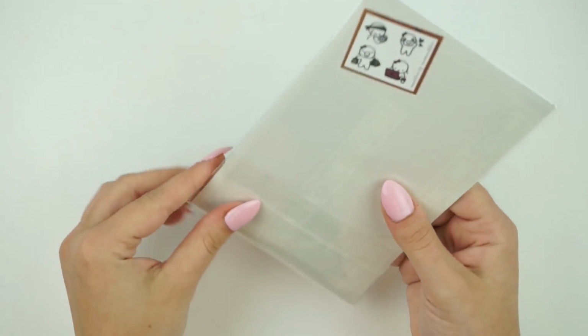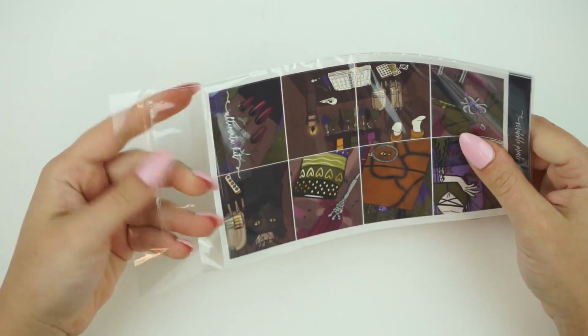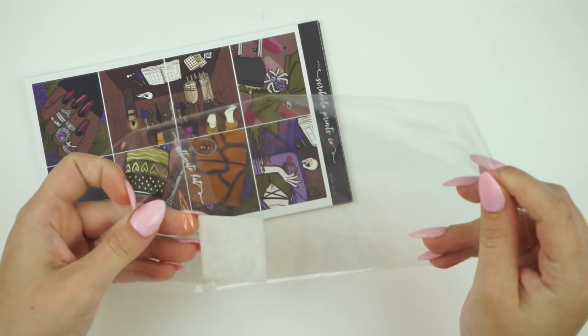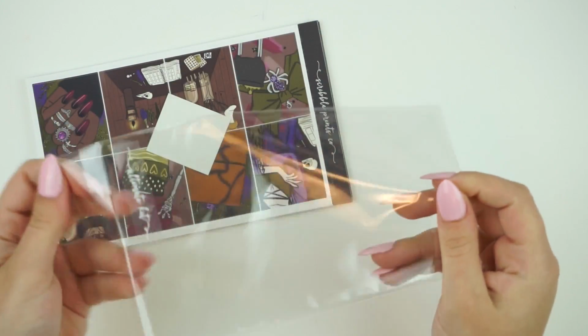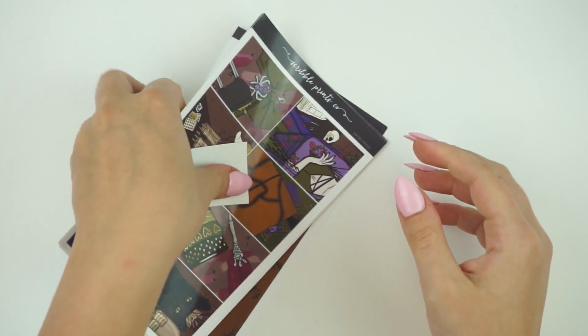The ultimate kit option for Hocus Pocus, this is an ultimate exclusive. Most of the times we do that with exclusive art. Sometimes you'll see the Pastel Halloween does come in a mini. We just kind of do it based on what production room we have. So let's go ahead and go through this one. So this is an ultimate kit exclusive, and then this is the Hocus Pocus collection.